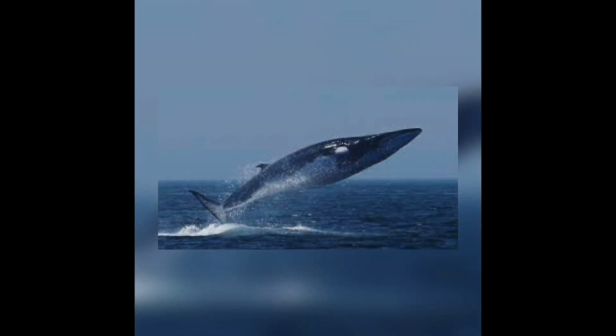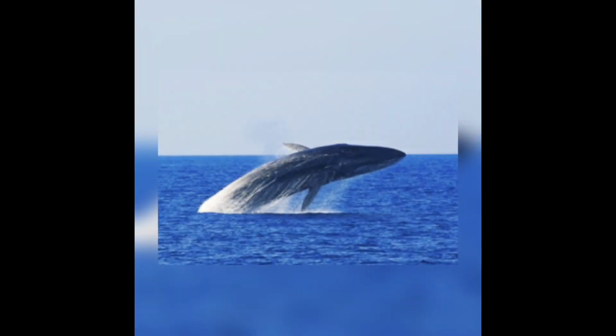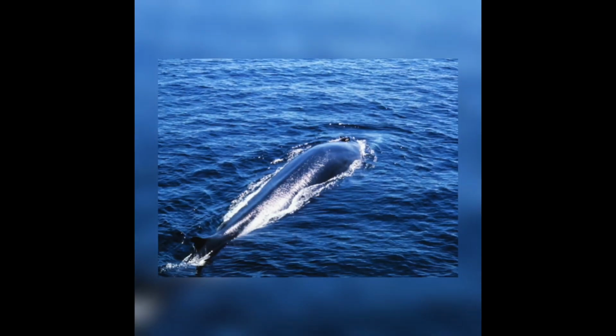Last but not least, the fin whale. The fin whale is classified as a native animal of the United Kingdom. They have existed in the North Pacific Ocean for millions of years. Fin whales have been spotted on almost every beach in the United Kingdom.